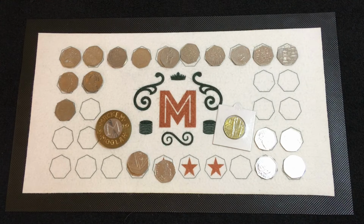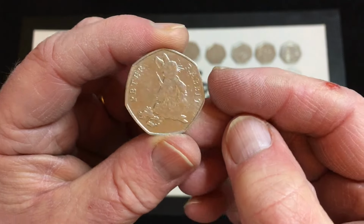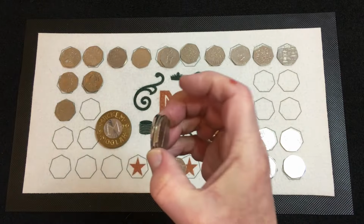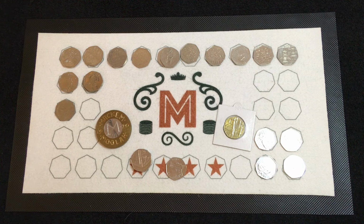Right, that's it for today, but still a find. Got another Peter Rabbit from 2018. Only got one a few weeks back. That's our star find. We've got three 2017 shields, got all the Paddington set. Apart from that, I don't think there's really anything else.